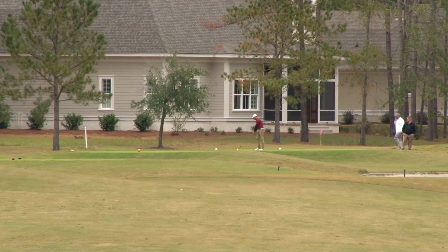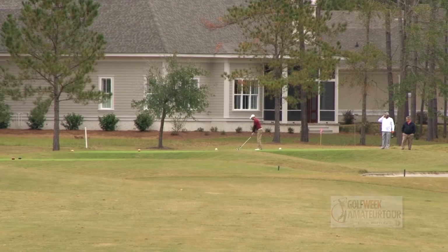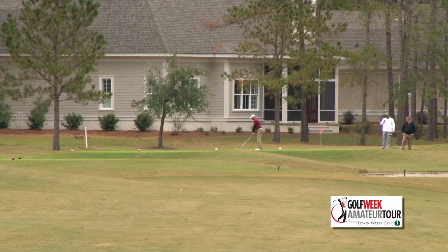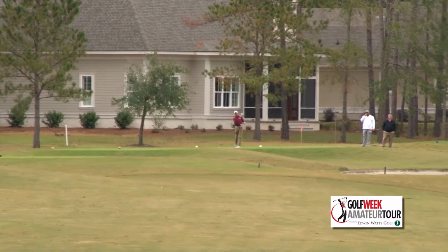So as things pan out here in the B flight, Mike Skeen from the Arkansas chapter put together the best round of the day to shoot 77 and come charging back to tie James Bird, who didn't have one of his best days, ended up shooting 86. So we have ourselves a sudden death playoff here at Hampton Hall.